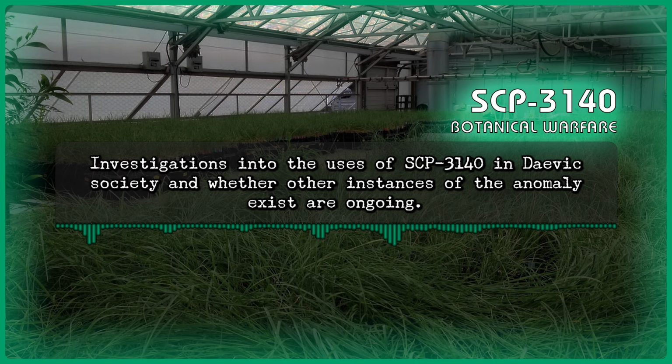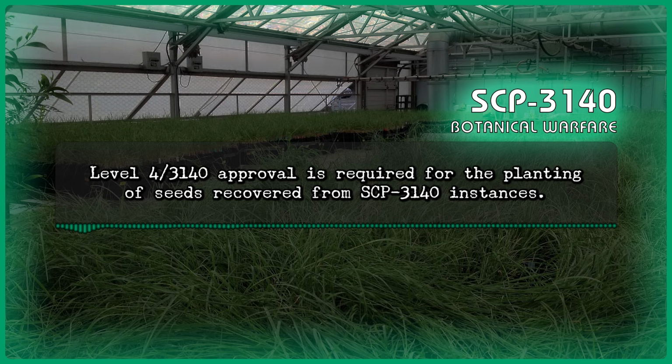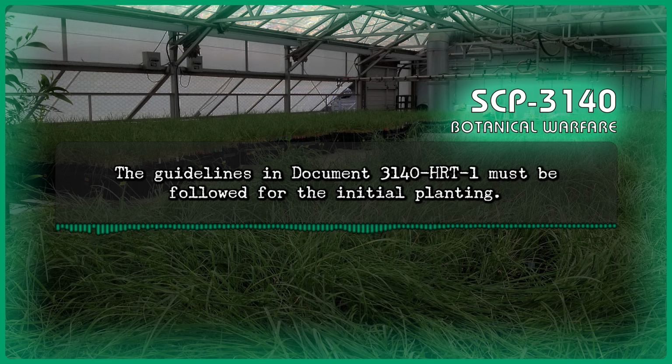Investigations into the uses of SCP-3140 in Daevic society, and whether other instances of the anomaly exist, are ongoing. Revision 1. Level 4 3140 approval is required for the planting of seeds recovered from SCP-3140 instances. The guidelines in Document 3140, HRT-1, must be followed for the initial planting.